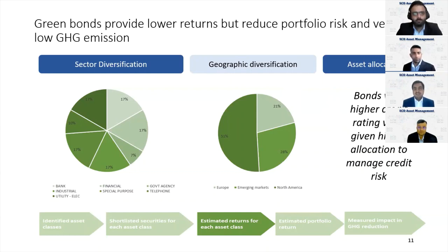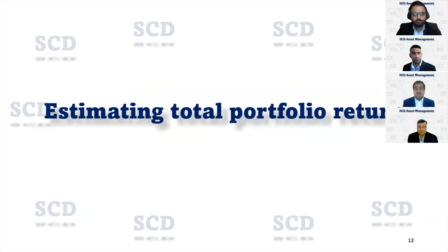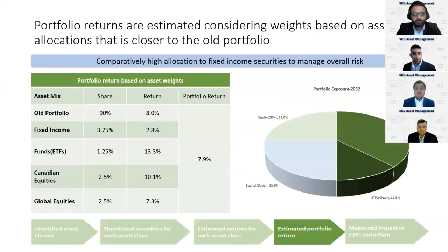The GHG emission intensity of this sub-portfolio is around 30% lower than typical low-carbon ETFs, such as the iShare Global Clean Energy ETF. In addition to these, we also have a sub-portfolio consisting of ETFs that have very low GHG emission funds. The funds help to reduce GHG emissions faster and achieve the emission reduction targets set under our mandate. The return for this sub-portfolio is impressive at around 13% and helps preserve returns while other instruments are focused on managing risks.